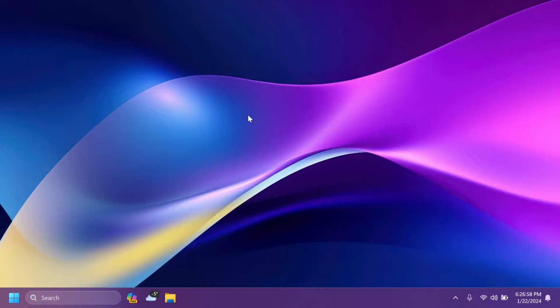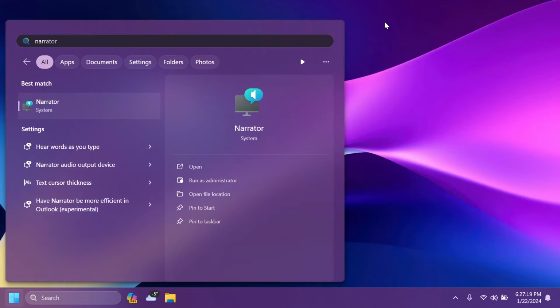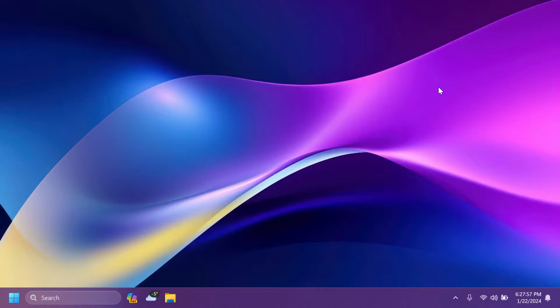First of all, Microsoft is fixing a taptip.exe crash, which could impact the ability to input text. Also related to the task manager, they fixed an issue where dragging the task manager window wouldn't work if your mouse was on the search box. Related to the narrator, they fixed a crash when you tried to add natural voices for narrator in settings. And related to voice access, they fixed an issue which was causing voice access to crash when setting up new languages.